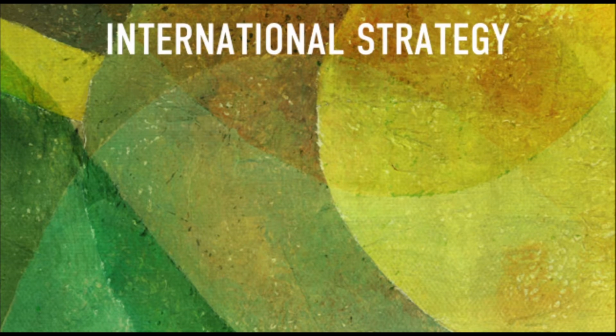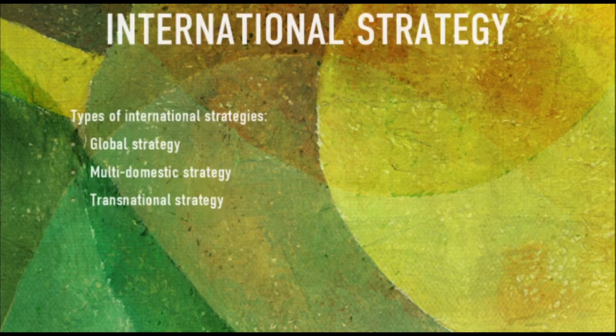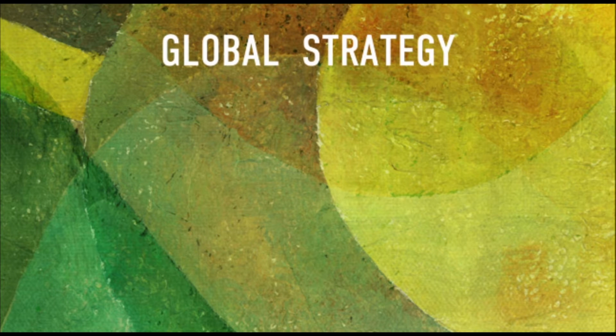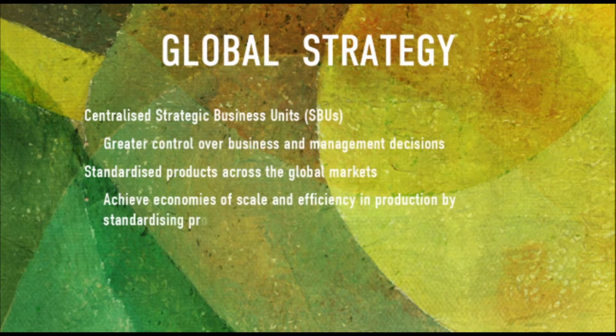There are three main international strategies: global strategy, multi-domestic strategy, and transnational strategy, all of which Walmart has used previously in different market economies. The central factor of the global strategy is to achieve efficiency and realize economies of scale by standardizing products across global markets, which helps reduce cost of production. This strategy relies on centralized, interdependent strategic business units to make business decisions and manage operations on the global scale over different markets.